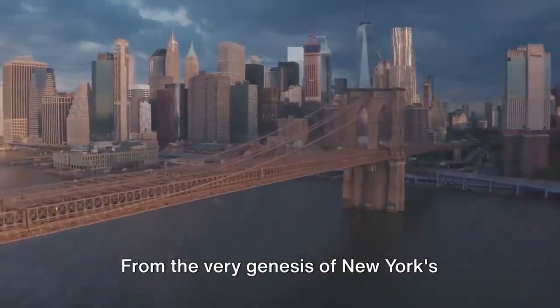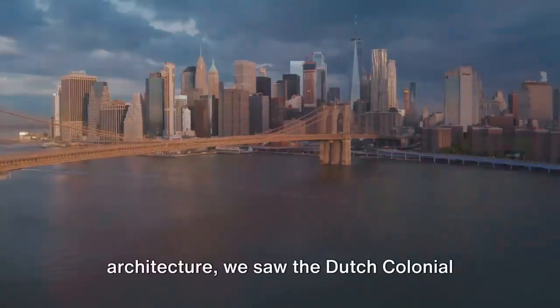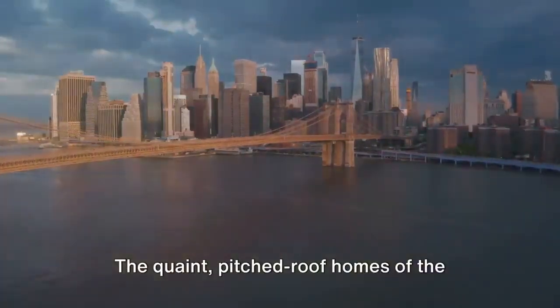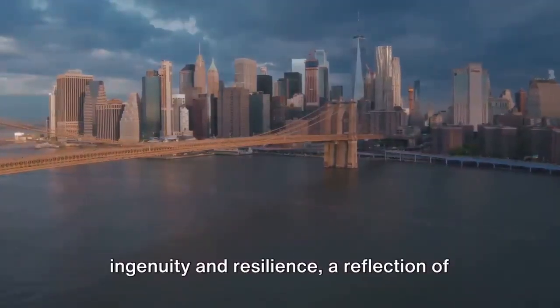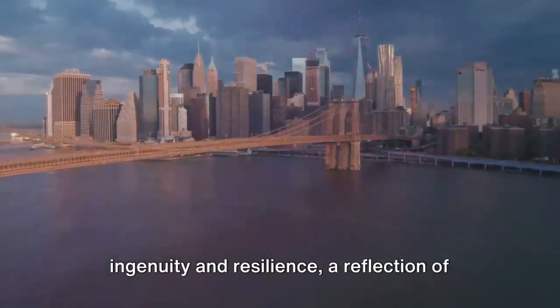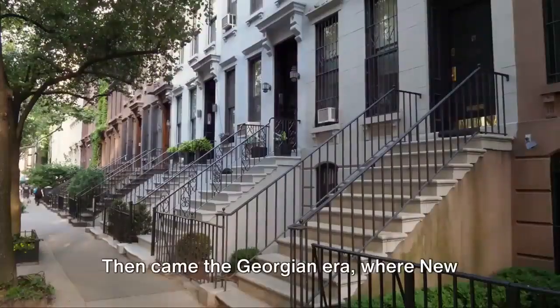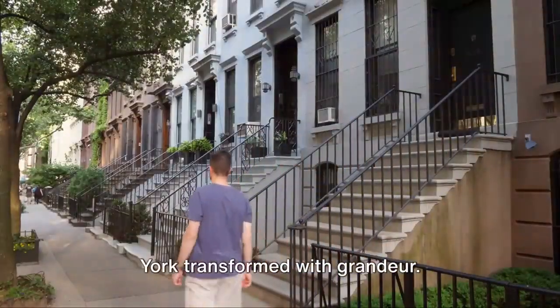From the very genesis of New York's architecture, we saw the Dutch colonial style setting the foundation. The quaint, pitched-roof homes of the early settlers were a testament to their ingenuity and resilience, a reflection of the city's humble beginnings. Then came the Georgian era, where New York transformed with grandeur.